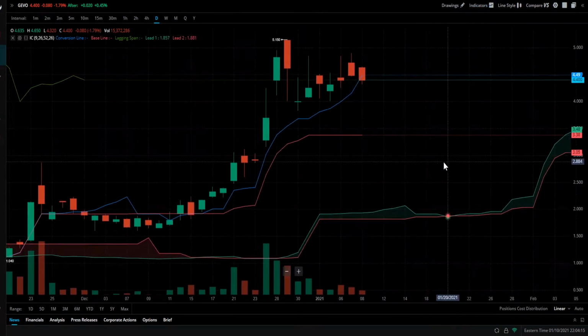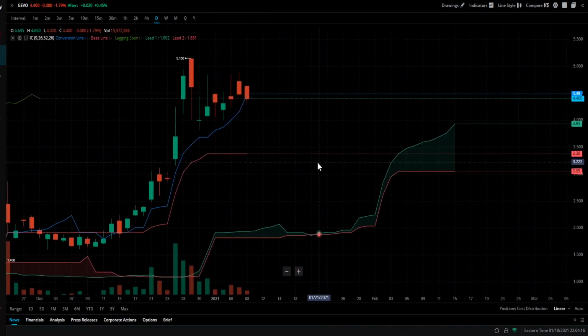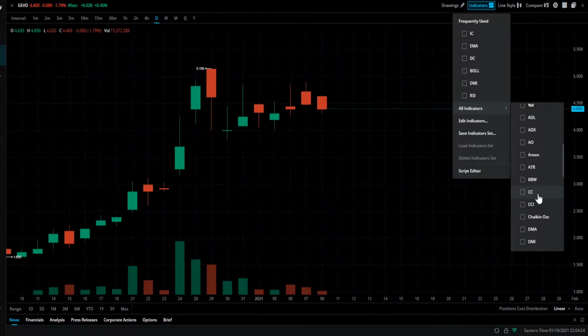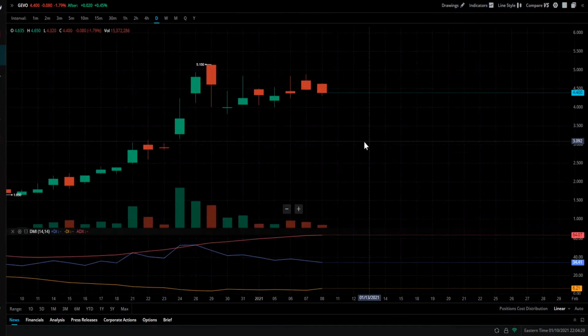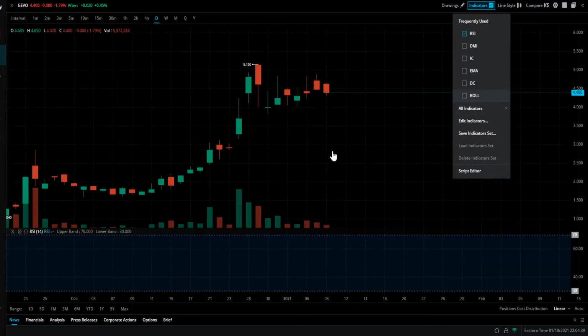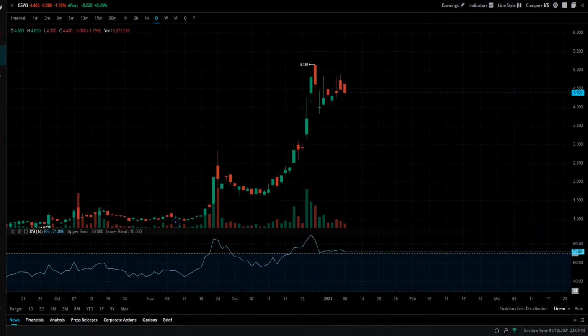The Ichimoku indicator looks good. We are above the green cloud. We are respecting the conversion line, which is way above the baseline. The DMI shows that the buying and the selling pressures are converging, but the buying pressure is still higher. The RSI has relatively cooled down, but is still in the overbought range. So long term, Gevo still looks very good.